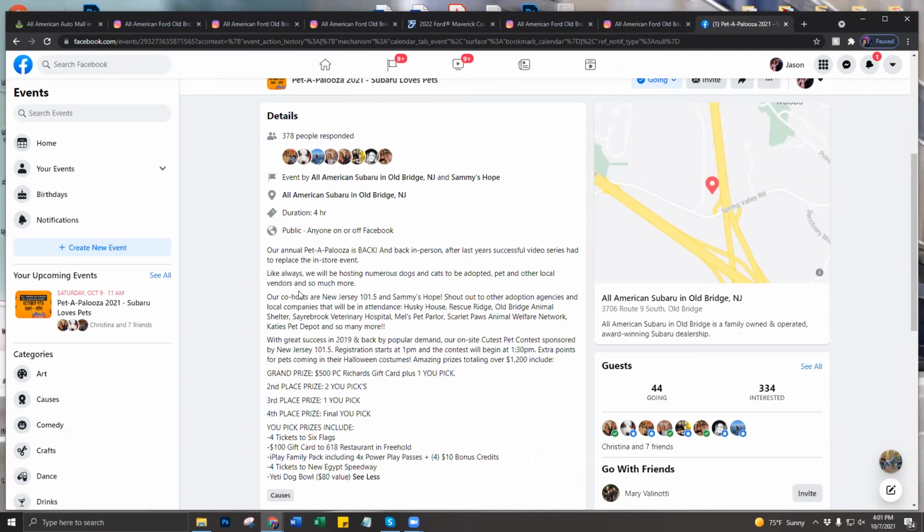But before that, I want to bring up our next event, which is on October 9th. So this Saturday, right around the corner, our All-American Subaru in Old Bridge Pet-A-Palooza. It is an annual adoption event that we do here in our All-American Subaru showroom, where we invite local adoption agencies that we partner with. They bring dogs and cats, and hopefully, all of them get adopted. Some of the adoption agencies, depending on the rules, I think you'll be allowed to do adoptions on the spot and take them home. I think most of them, though, have an application process, a review process, stuff like that. So that's kind of the story with the adoption agencies.